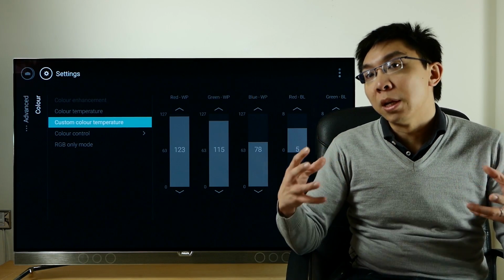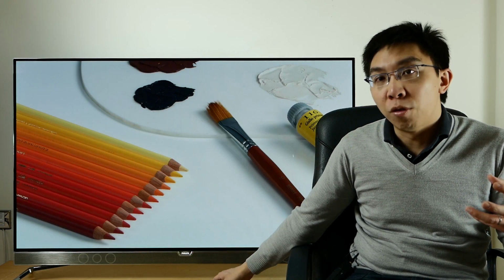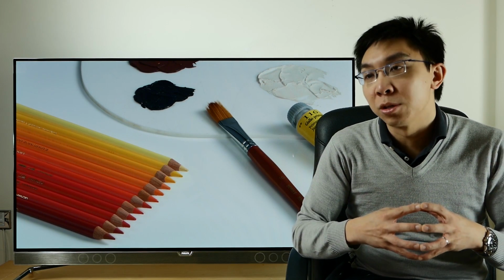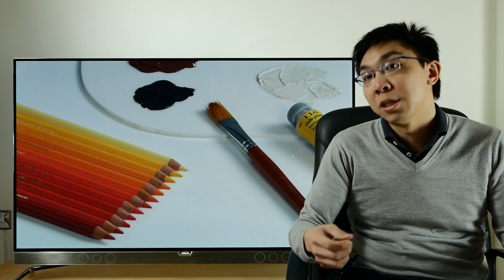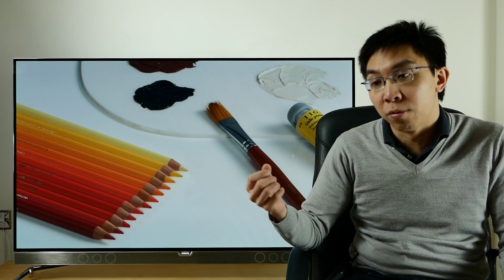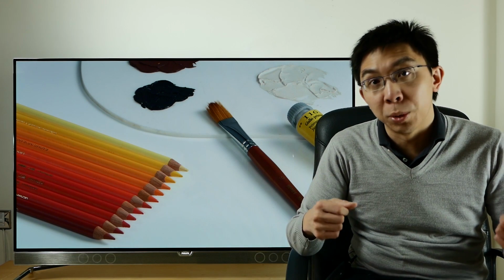2-point white balance was enough for us to actually get a reasonable grayscale from this display. But when you consider that the LG OLEDs have 20-point white balance controls, Panasonic displays have a 10-point white balance system with direct display control. This means that we can actually make the adjustments directly from the laptop, avoiding any sort of menu appearing on screen. So Panasonic has 10-point white balance control with DDC.